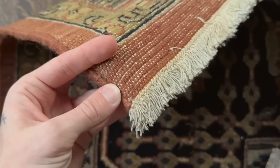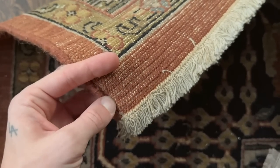Also, tassels on an older rug are normally made into the rug, so they're woven or implanted in the ends of the rug. Whereas modern rugs traditionally have a backing on them, so they're single-sided, and then the tassels are actually sewn on. So that's a great indication as well. If the tassels are sewn on, it's not an older rug.